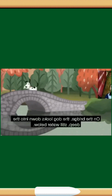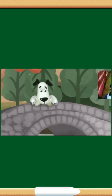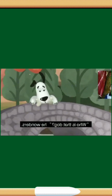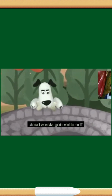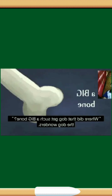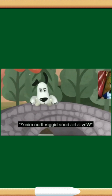On the bridge, the dog looks down into the deep, still water below. There, he sees another dog with a bone in his mouth. Who is that dog? he wonders. What is he doing down there? The dog stares at the other dog. The other dog stares back. Where did that dog get such a big bone? the dog wonders. Why is his bone bigger than mine?